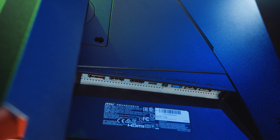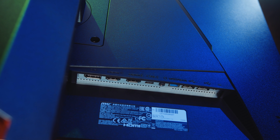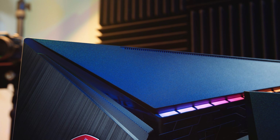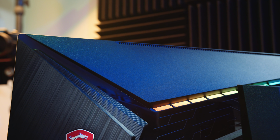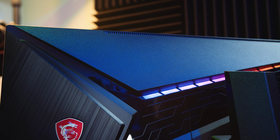It's got two HDMI 2.0 ports, as well as a DisplayPort 1.2a port and two USB 3.2 ports and a USB hub. There are no speakers, but it does have a headphone jack. And because this is a gaming monitor, it also has RGB on the rear, and it can be controlled with MSI's Mystic Light. Love it or hate it, RGB is here to stay, guys.